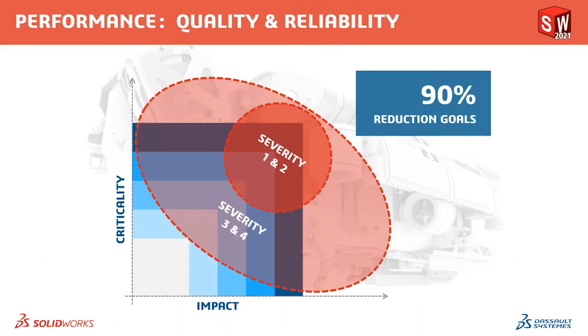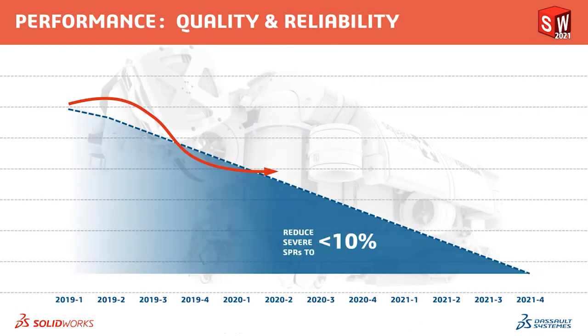That SPR tracks something that needs to be done in the code of the software. It also gets rated based on severity and impact. It goes from 1 and 2, which are very severe and impact most of the customer base, to severity 5, which would be maybe just a nuisance but doesn't prevent work. SolidWorks has made a commitment that for SolidWorks Desktop, they're going to reduce 90% of all the SPRs in severities 1 through 4. That means that in the next few releases, only 10% of the SPRs will be in those higher critical severity levels.